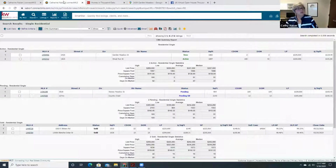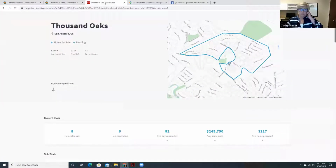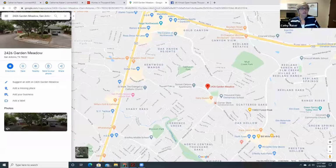So we went over the comps in the area and where the house is located. And again, in just a really popular area of town with a lot of trees.